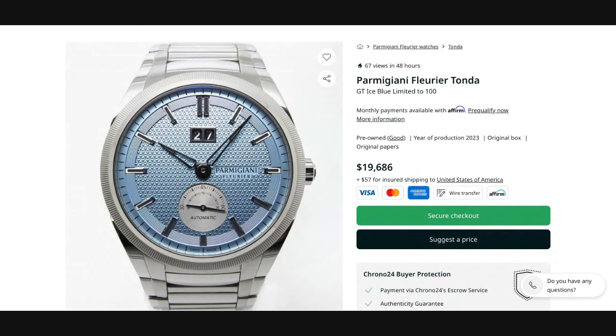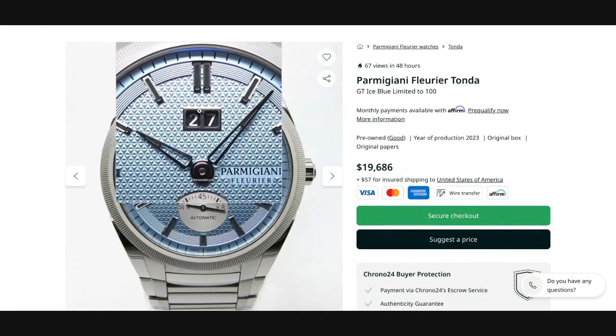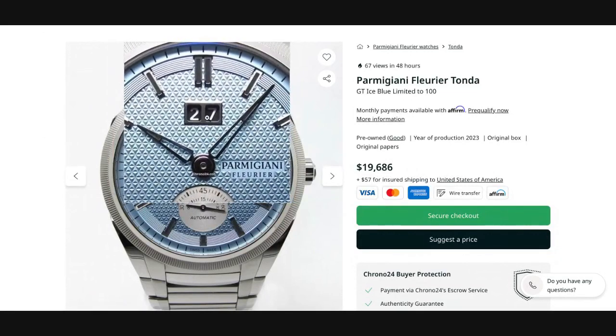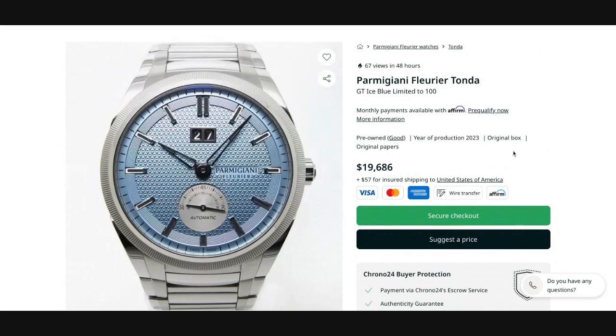which is a slightly sportier and oversized version of the Tonda PF, but since it abides by a lot of the codes of that quote-unquote sports chic integrated bracelet watch design, I think it can carry a lot of more formal, dressier, and elevated occasions as well. The big date indicator, two guichet expression of the date at 12 o'clock is another bonus.